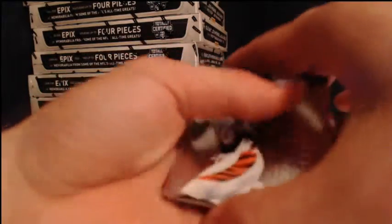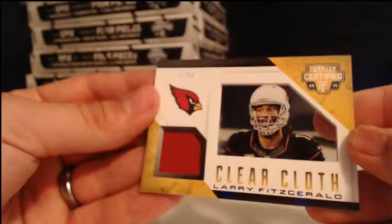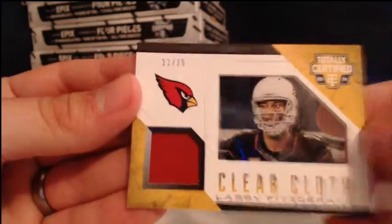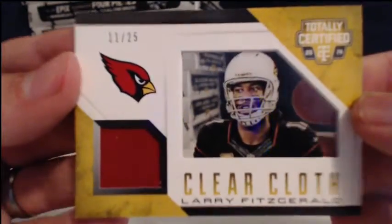Stuck on the back. Oh, we got the clear cloth coming up here. The clear teepee. It's Larry Fitzgerald, 11 of 25 clear cloth. The acetate. I just like saying that word. Arizona Falcons, Chris P, 11 of 25 clear cloth. Larry Fitzgerald. Nice hit there.